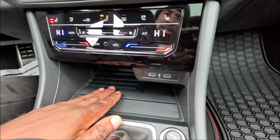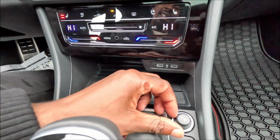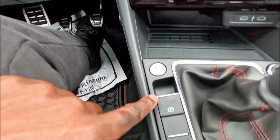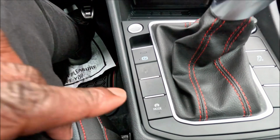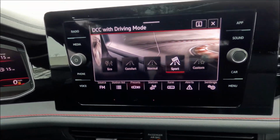Now, you also see wireless charging pad, USB 2.0 plugins, and USB-C plugins, and then your 12-volt here with your traction button, your engine start stop there, park right there, electric parking brake, and then you do have your drive mode selector. I'll press that. You got eco, comfort, normal, sport, and custom. Of course, we got to keep it in sport, right?